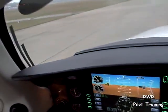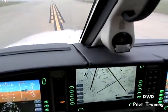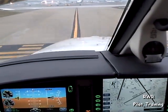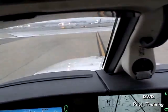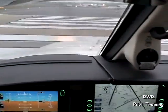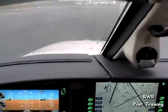So when the weather's low, the tower can't always see the aircraft taxiing, so they'll ask for those reports. Some airports have, like today, spots. They're actual numbered spots, big painted numbers, that they'll ask you to report, spot 6 or spot 1. That's a specific point on a taxiway.